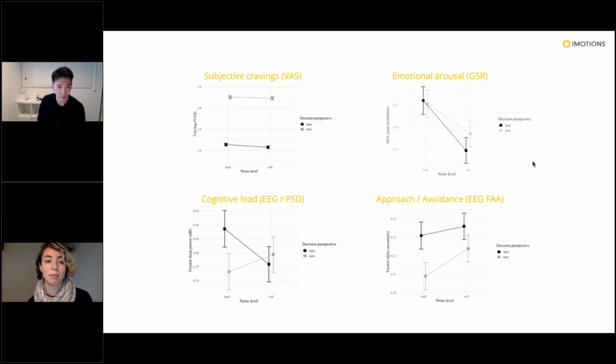And in the bottom left corner, for the cognitive load, which was measured using the EEG and the theta power spectrum, you could see there was an interaction effect. There was no difference in the soft sound condition, but during loud noise and when thinking about these future consequences, engaging one's system two, the cognitive load was actually augmented. I think that's really interesting, and this is also what we expected: it requires a lot of cognitive resources when there's a lot of sensory input going on and you have to engage your system two. This is also where the cognitive load is highest.